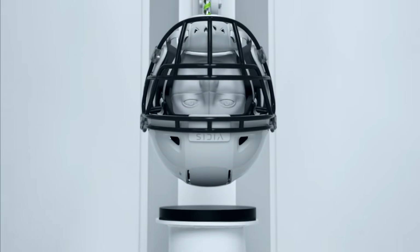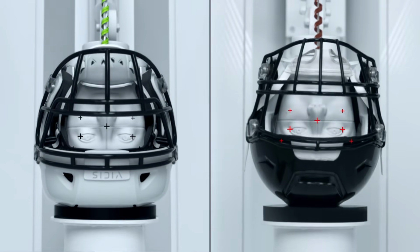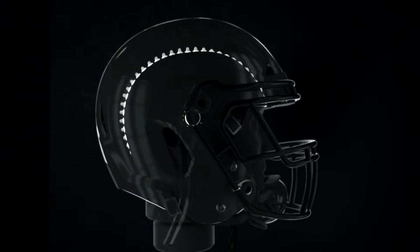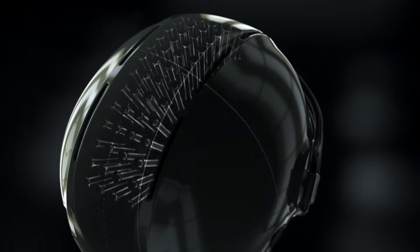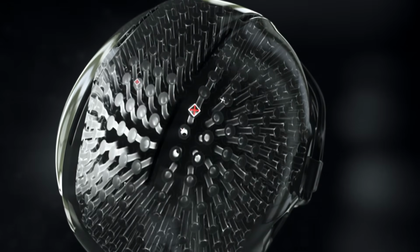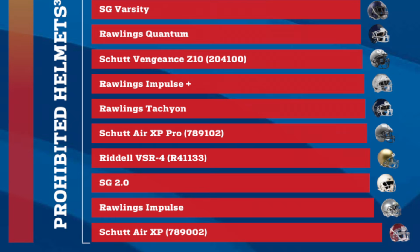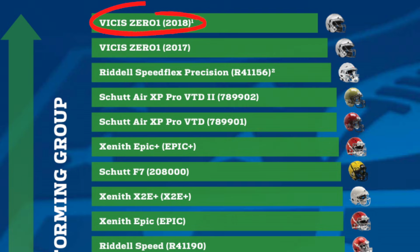In 2017, the Seattle-based sports technology company VICIS introduced a new helmet that they hoped would reduce player concussions before they happen. The VICIS helmet morphs or yields upon impact, like the bumper of a car. With reflexive technology, the helmet can absorb linear forces, but more importantly, it can also absorb rotational forces, which are more prone to cause concussions. In 2018, the NFL and NFLPA released their annual helmet laboratory performance reviews, which already have VICIS as the number 1 and number 2 rated helmet for safety.